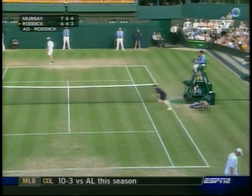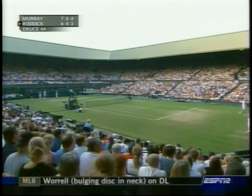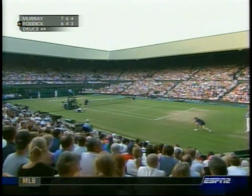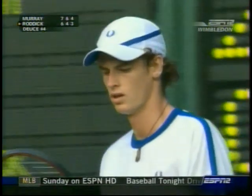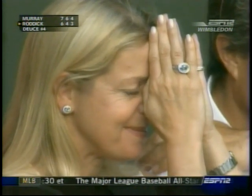Backhand down the line again. Pays off for Murray. Boy, he senses the openings on the court, and he just gets the ball there when he needs to. It's a very secure shot.